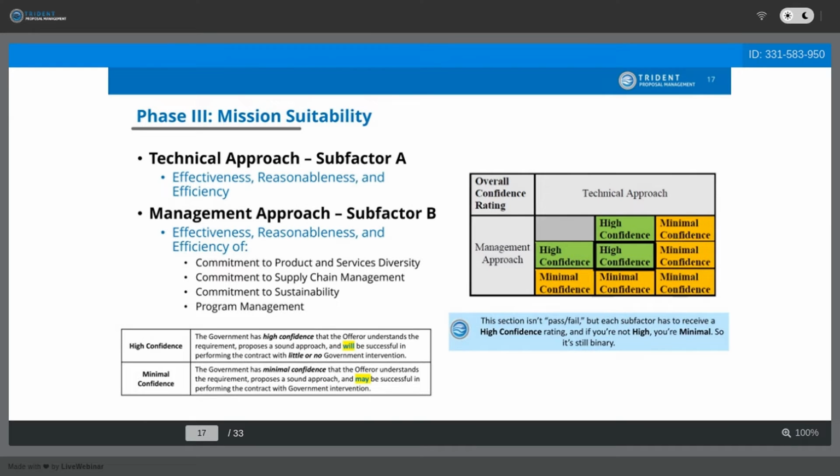Okay, so with phase 3, right, this is where you actually have the narrative section of your proposal. You get to write 10 pages for your management, or 30 pages for tech. What they're looking for here, they've got very consistent criteria, so that's good, right? Effectiveness, reasonableness, and efficiency. Those are kind of the buzzwords for this section as it relates to the tech approach.